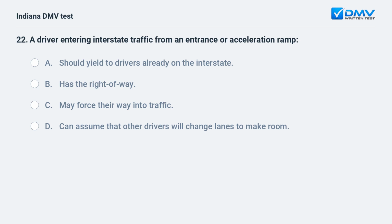A driver entering interstate traffic from an entrance or acceleration ramp? A. Should yield to drivers already on the interstate. B. Has the right of way. C. May force their way into traffic. D. Can assume that other drivers will change lanes to make room.